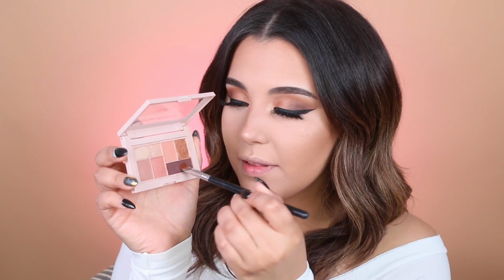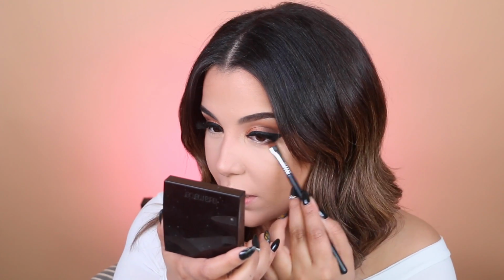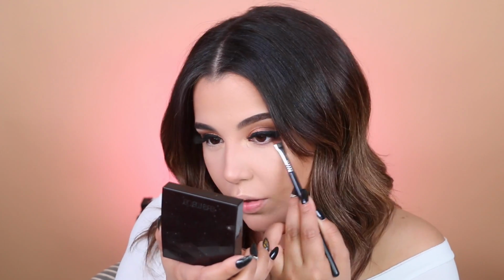I'm gonna pick up some of this dark brown and I'm actually gonna smoke it out on my lower lash line because I want this look to be super smoky, super sexy. I want it to be sultry. So I am just going to take this on a flat definer brush by Sigma, connect it with my liner, and then just smudge it like so.